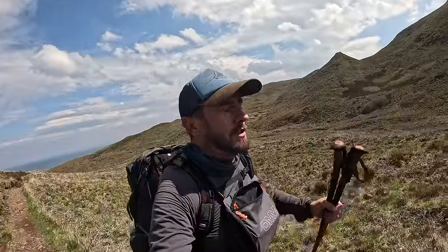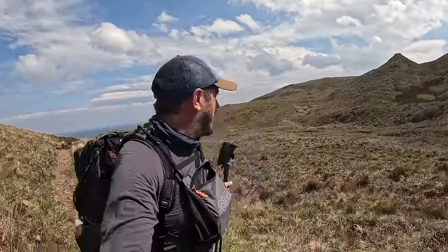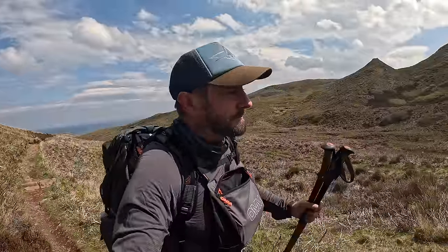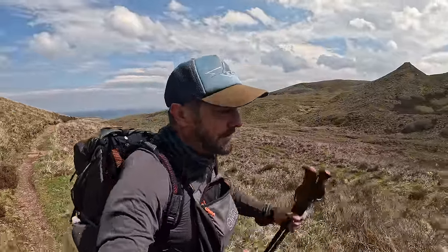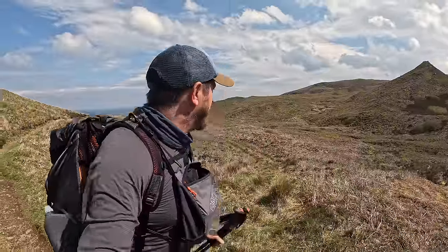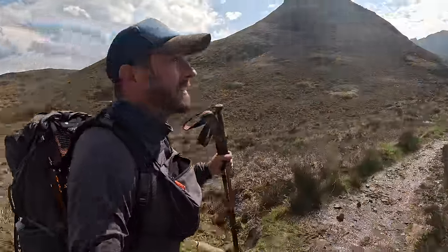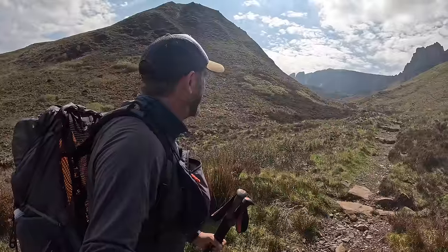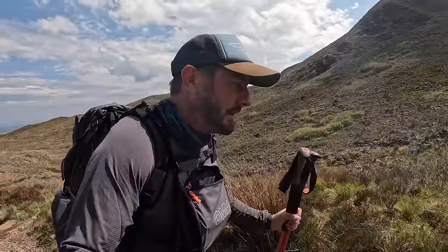Calm down, Lord of the Rings. Lovely section, this. Finished with the coastal bit for now. That was beautiful. And now we've cut inland into the mountains. How nice is it out of the wind?